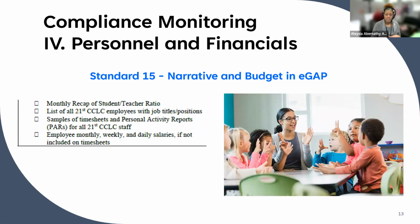Standard 15, it is in alignment with the narrative and budget and EGAP. This is talking about those monthly recap of your student teacher ratio. Why do we have to have that? Because there's a cap. Before, when we had COVID, the cap for students was 1 to 10. Now it has returned to 15 students to 1 teacher. So you would have a copy of how you've been keeping up with that. Also, a list of all your 21st century employees with their job titles.